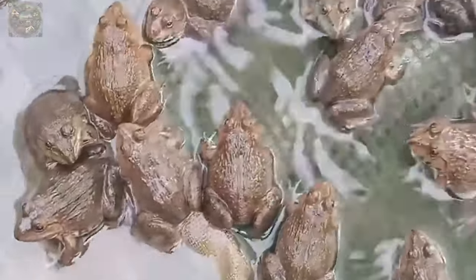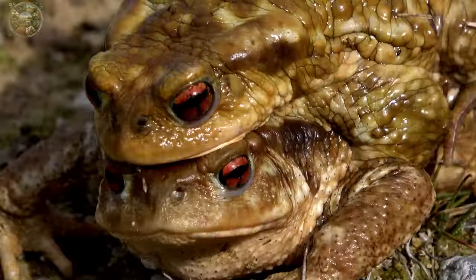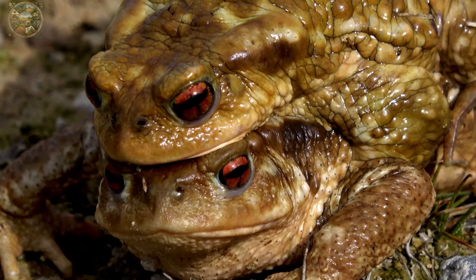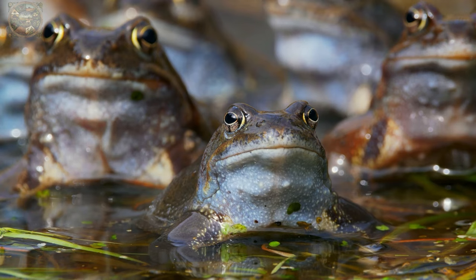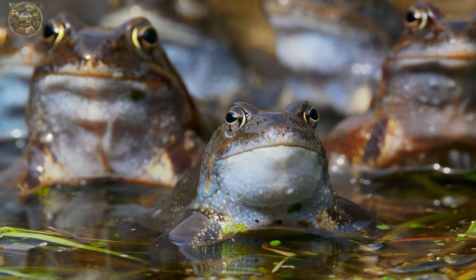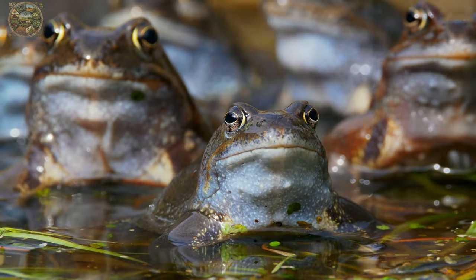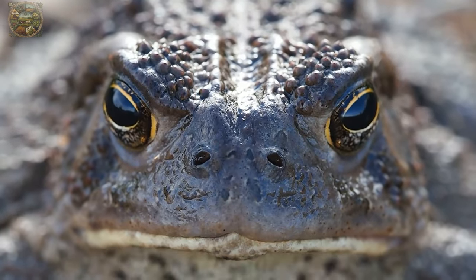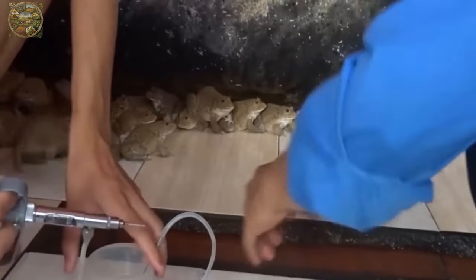From nurturing and caring for the frogs to harvesting and processing them, frog farming contributes significantly to a diverse and sustainable agricultural production network. Let's delve deeper into the intricate processes involved in raising these fascinating creatures.